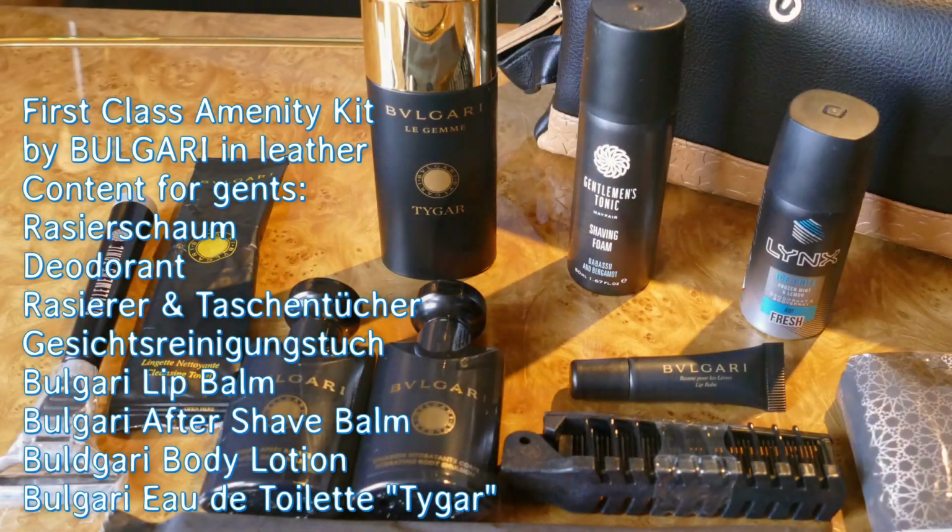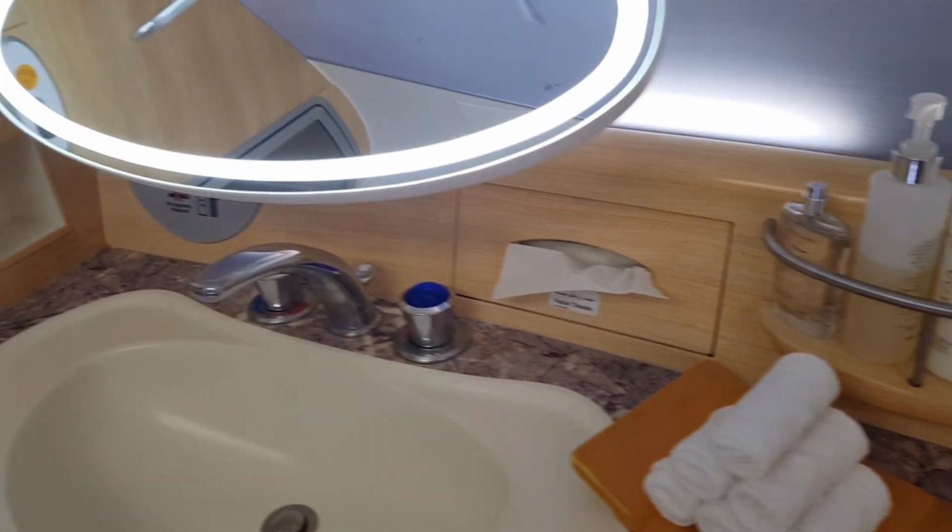And actually on this flight you don't get an amenity kit, but when you go here in the shower you get an amenity kit, so that's really nice to know. So here's the toilet under this cover, and then we have the wash basin, all the beautiful perfumes by Bulgari, and then especially the shower.